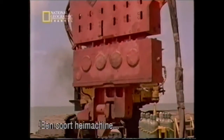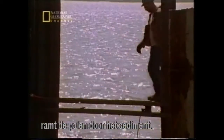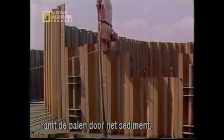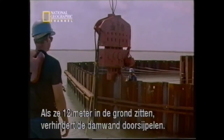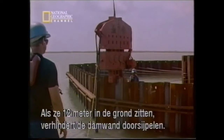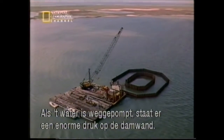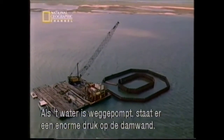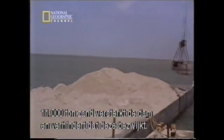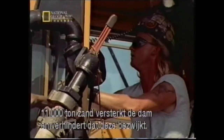A specially designed machine, called a vibratory pile driver, clamps onto the pilings and forces them through the sediment. Only if they reach at least 40 feet down will the walls of the dam keep water from seeping under. Once the water inside is drained, the outer walls will be under tremendous pressure. 11,000 tons of sand will reinforce the dam and prevent a collapse.